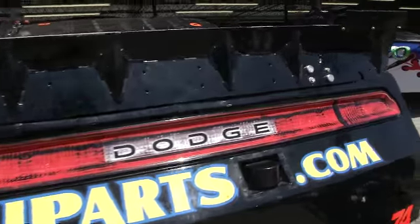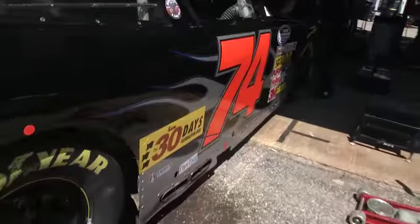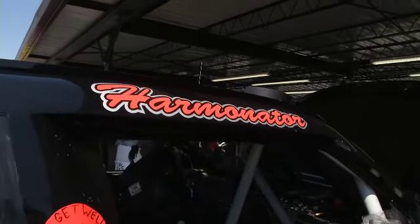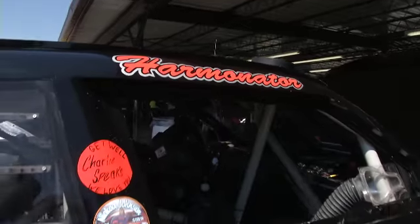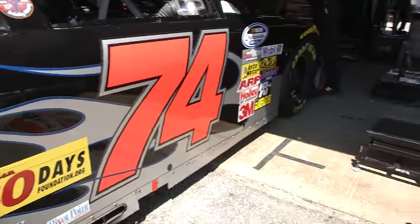We have fun on this show. It's about fun. Got the car number 74 right here, Mike Harmon. You can hear those engines. They're tuning the engines right now. Some awesome stuff. Here's the number 17 ride of Tanner Berryhill.